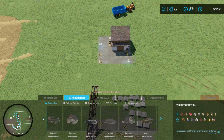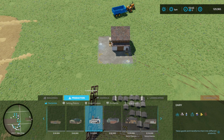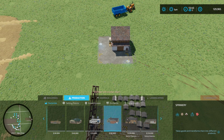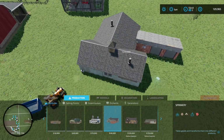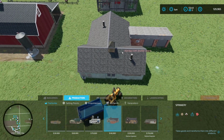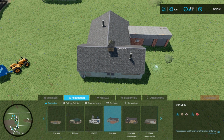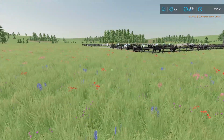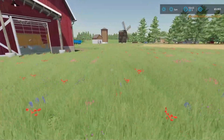We could go into the base game. Hang on a second. That's dairy. Carpentry. Nope. Spinnery. 60 grand. 60 grand for a spinnery. That's it. That sounds like a bargain. Yeah. There you go. All right, let's go get the forklift and we'll move some of these products around. All right, let me go get the forklift and I'll be right back, guys.